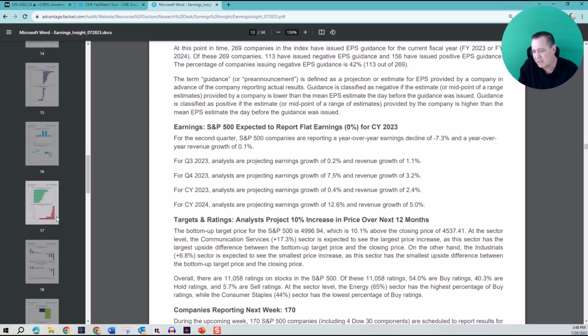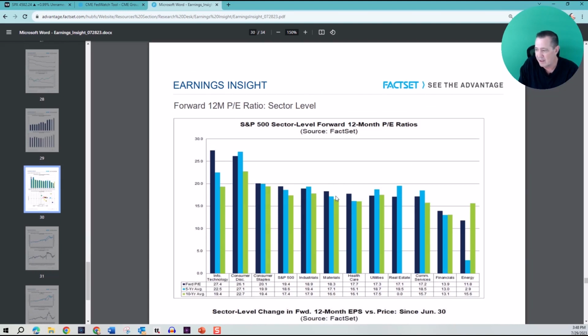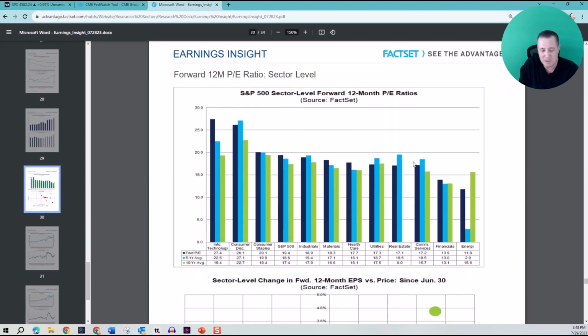If we go now finally to page 30 of this report, I talked a little bit about this last week, but I still do like the energy sector. It's an 11.8 PE versus the 10-year average of 15.6, so it's on sale. I like the financials. They're fairly priced at 13. And I like real estate. It's 17 versus 19.5. And interest rates are going to be flat now and possibly coming down in a few months. So I like those sectors going forward.